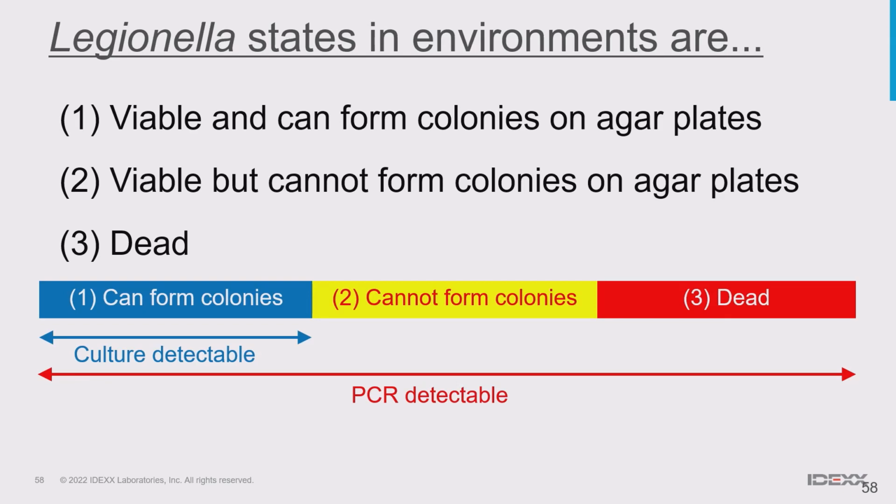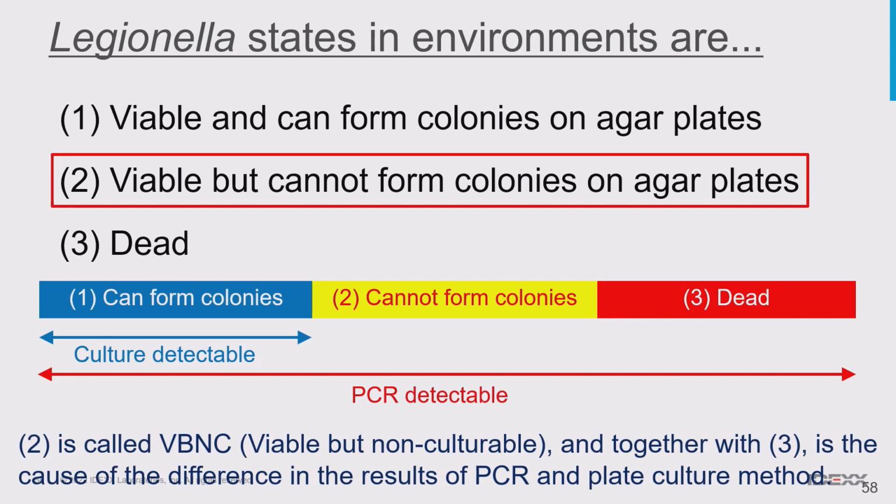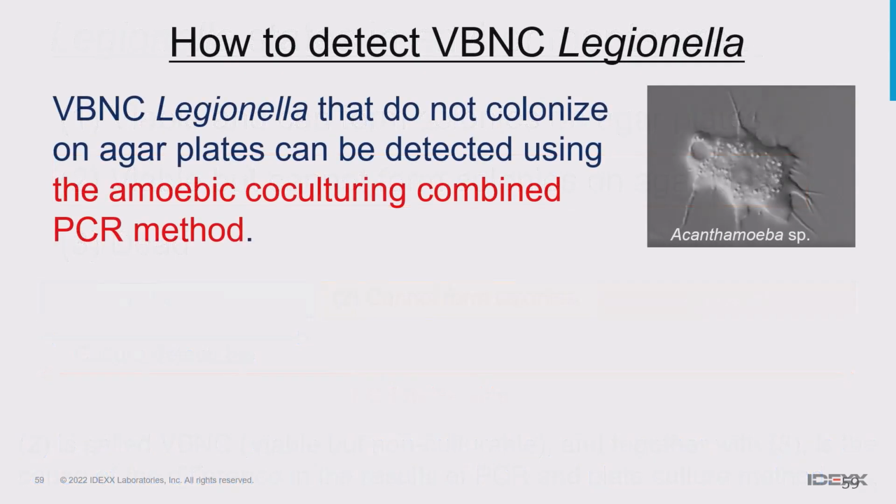In this case, state 2 is called VBNC. The key point in interpreting the results of PCR and plate culture is how many of these VBNCs are present. Next, how to detect VBNC Legionella. In nature, Legionella grow as a parasite on free-living amoeba. VBNC Legionella that do not colonize on agar plates can be detected using the amoebic co-culturing combined PCR method.